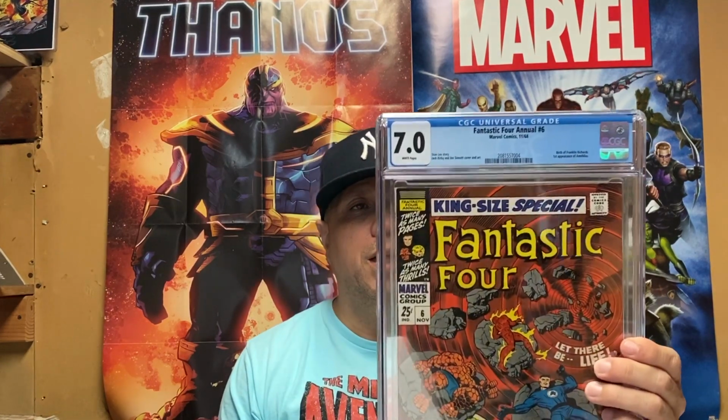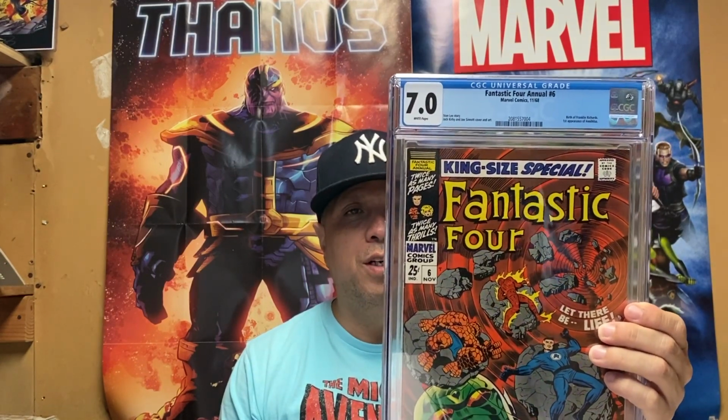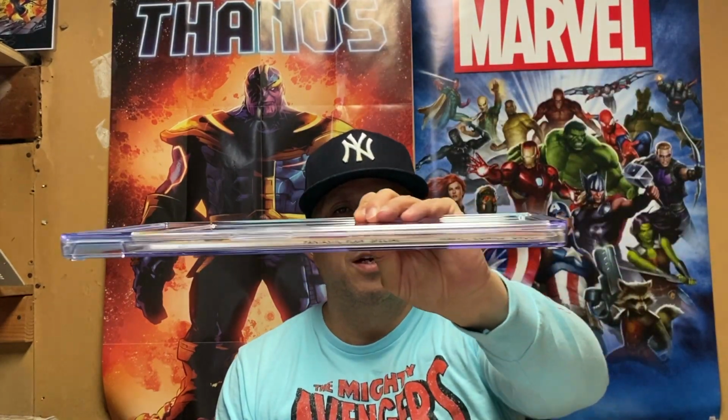This was another book that I was part of the trade for the Amazing Spider-Man 13, but it's Fantastic Four Annual number 6. Came back at 7.0. You know, it's just a square bound. These square bounds are tough, and look at that spine. That spine is real tight. This was really nice. I liked it. It had its issues there that I already knew about. An indentation there, a little color rub on the side along the spine, a little bit of wear. Typical with a 7.0, but it pressed out pretty well.